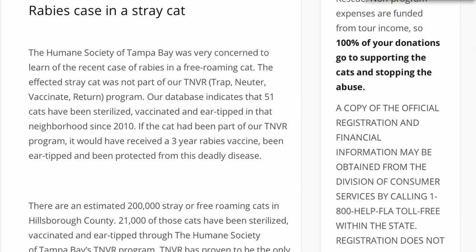On a wholly different topic, there was recently a case of rabies in a stray cat, and the Humane Society was wanting us to share with people that this was not a cat that was in a feral cat population that was being managed. This was not a cat that was being trapped, neutered, and returned. If it had been, it would not have contracted rabies because it would have been vaccinated. So it was just yet another reason why people that are involved in trap, neuter, and return of feral cats are so important to us, because they are making sure that the feral cat population out there are not rabies vectors, and they certainly need our support.